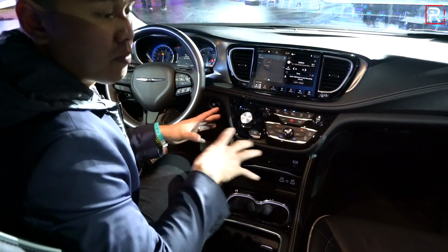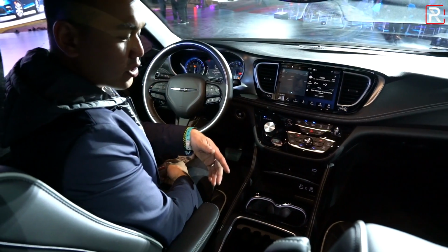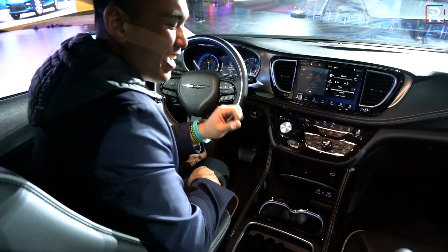Chrysler also offers a smaller console, which doesn't take quite as much room, where they actually, wait, I messed this up. This is the smaller console. Sorry, let me try that again.